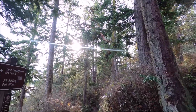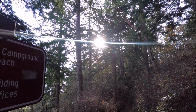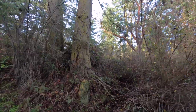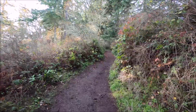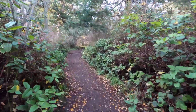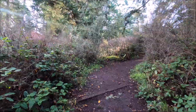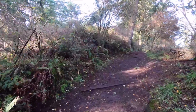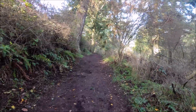That must be down, well, obviously, but lower campground, that's where it came from. JFK building, park offices, that way. Doesn't, however, say what's this way. We'll just keep going. See some sort of sign up ahead, about 20, 35 yards.